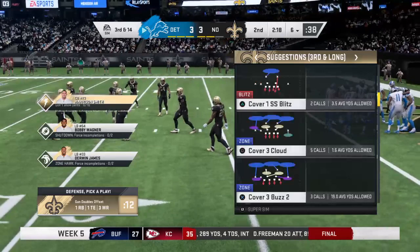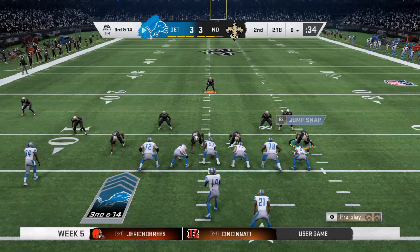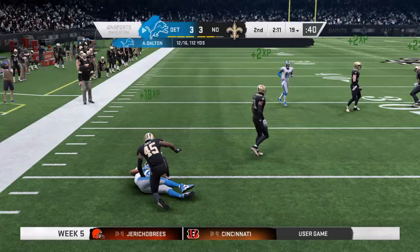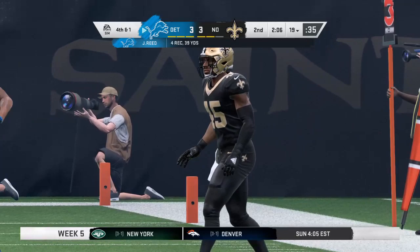An incomplete pass on that last play, and that means they'll need to come up with something here on 3rd down. Out of the gun, it's Dalton. Out to the left here to Reed. And they're going to mark him down short, maybe by about 1 yard, if that.